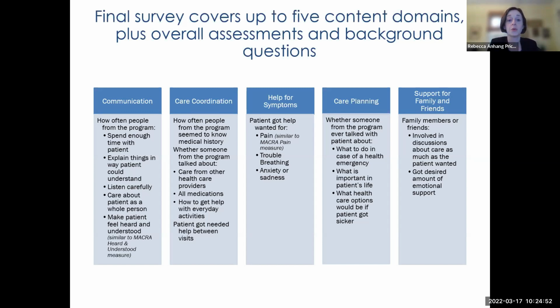So in addition to questions regarding each of these domains, the survey includes 2 questions that allow respondents to provide an overall assessment of the care they received. There's a 0 to 10 overall rating scale, as well as a question about their willingness to recommend the program to friends and family. There are also questions on the survey about respondents' sociodemographics, like their education, and about their functional and physical and mental health status, and whether someone helped them complete the survey. So those questions are designed to help characterize the types of patients who respond, and also, if needed, to adjust scores for patient mix. So next slide, please.